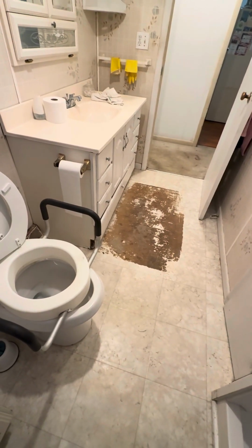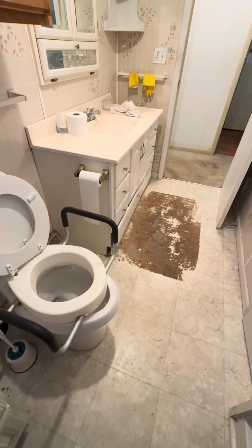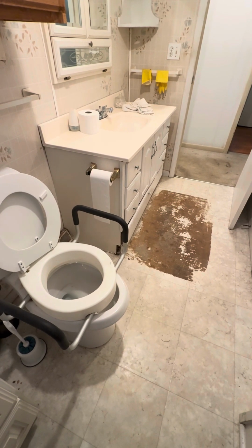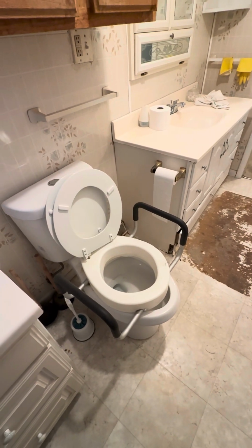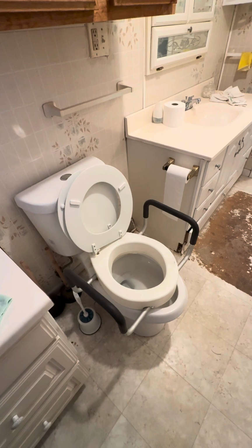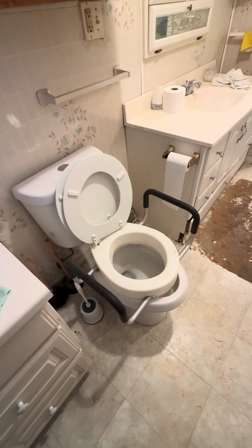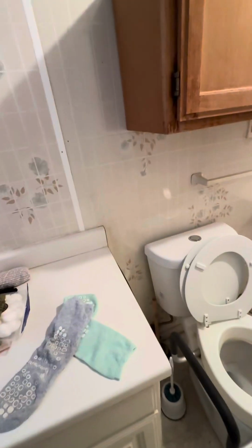Actually, the guys have been asking to leave toilets so they can use the bathroom. So if you can work around the toilet, then let's go ahead and leave it in place. If you need to move it for demo, let's just unbolt it, but leave it here in the bathroom, and the guys can put it back in to use the toilet. Other than that, I think everything is business as usual in here.